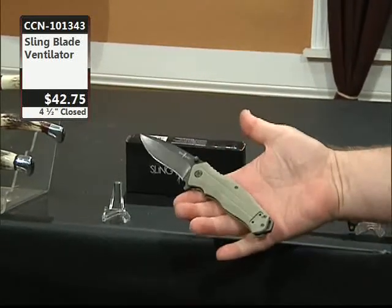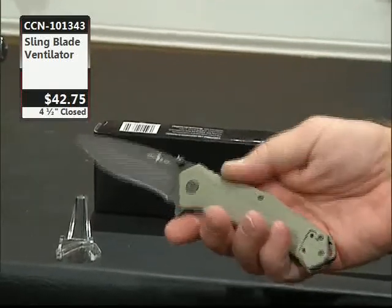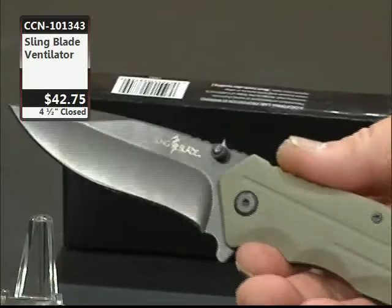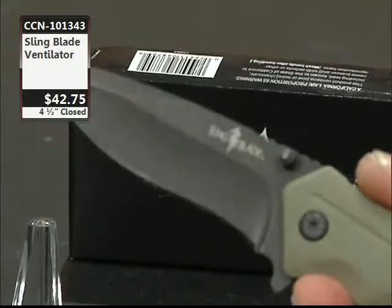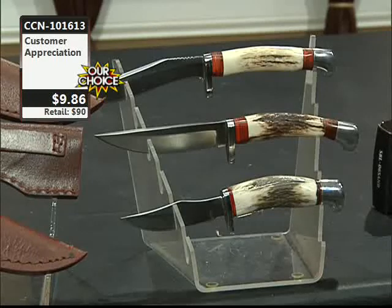18 ball bearing opening system, G10 handle material, reversible pocket clip, subdued CR9 steel. It's got a lanyard loop and slot in the end for $42.75. Retails $120. Hey, Buzz, what a deal. Hey, what another deal. We got deals.